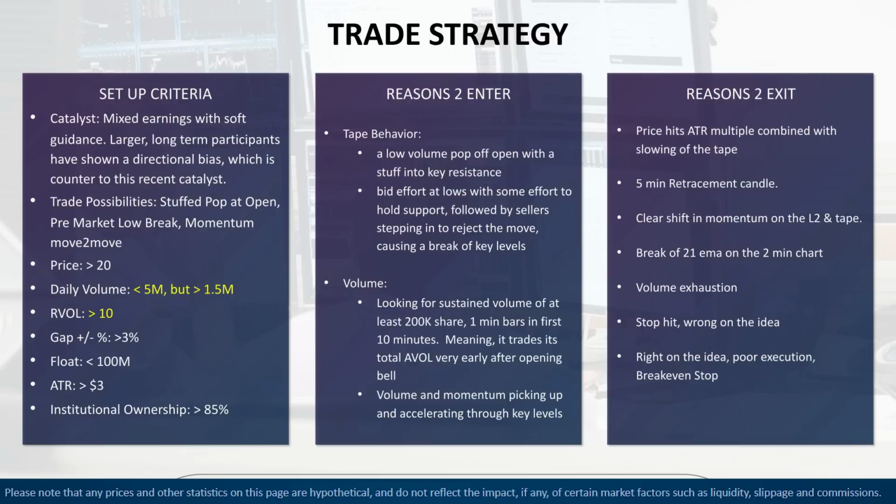And that's an important note, I think, because as we saw, Crocs has been strong within its sector, and we'll see here in a minute with the technicals that larger, longer-term participants are bullish on the name and have been steadily increasing its trajectory. So if in this case we get a negative catalyst, maybe we see some larger participants offside. So the trade possibilities that we would look for: a potential stuff pop at the open, a low volume, unsustained move up that is stuffed at a key level. We possibly could see a pre-market low break that would get us involved, or potentially a momentum move, which ended up being the trade in this case.